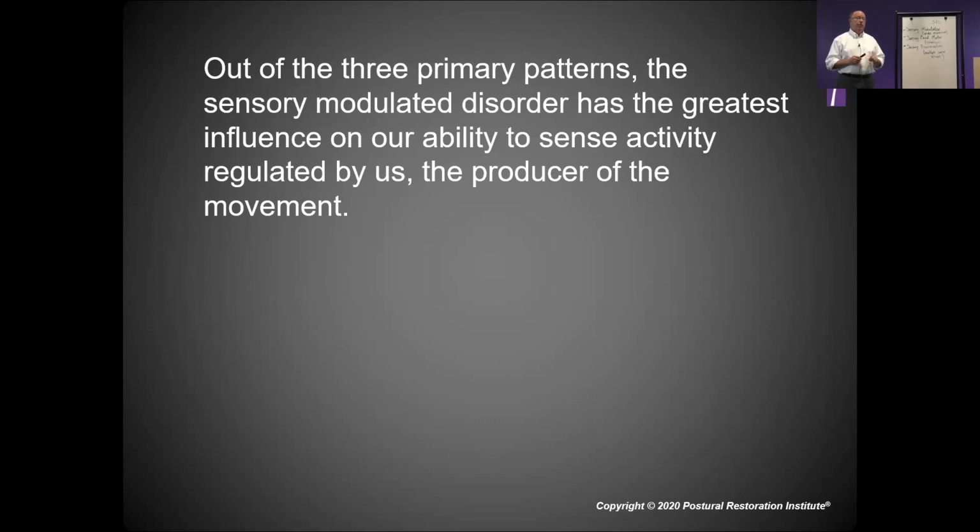But out of the three primary patterns, the sensory modulation disorder, this one, has the greatest influence on all of our abilities to sense ourselves and sense the activity regulated by not only us, the producer of the movement, but the degree of it. That's the big one. So the more you use your arms when you walk, the more you touch your body, the more you're aware of yourself with your appendages, the better off you're going to be in modulating yourself.